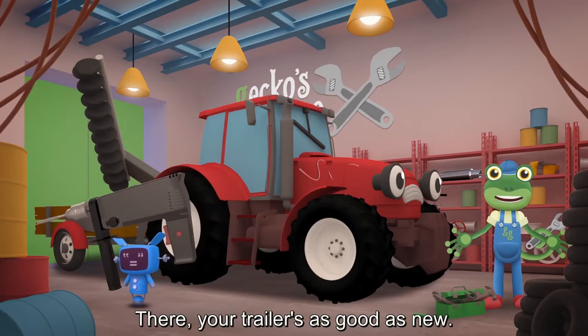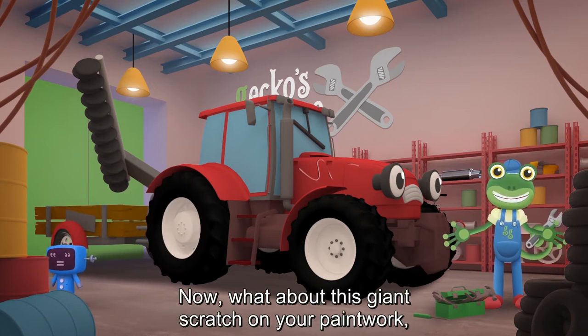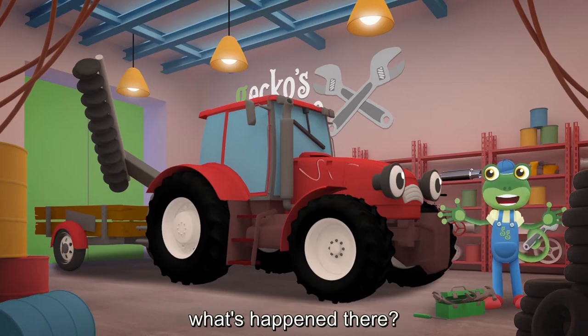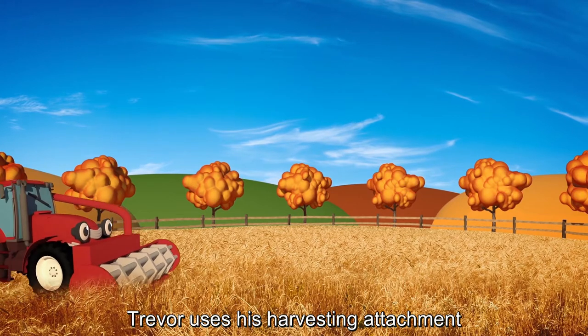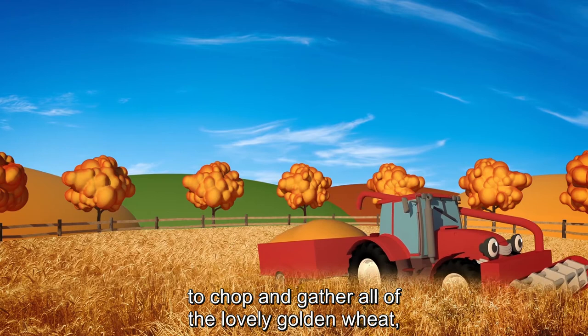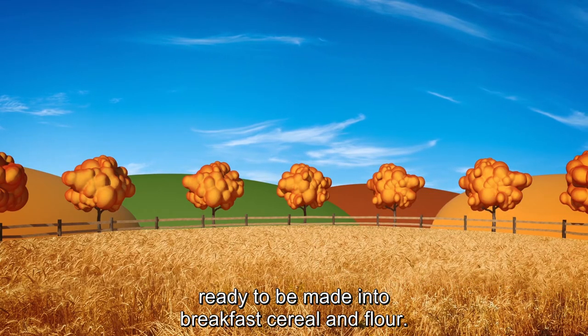There, your trailer's as good as new. Now, what about this giant scratch on your paintwork? What happened there? In the autumn, when the crops are ready to be harvested, Trevor uses his harvesting attachment to chop and gather all of the lovely golden wheat, ready to be made into breakfast cereal and flour.